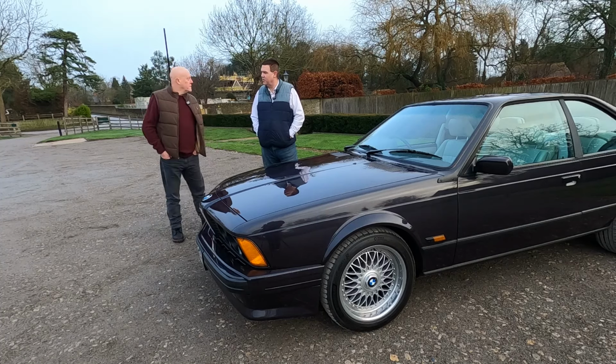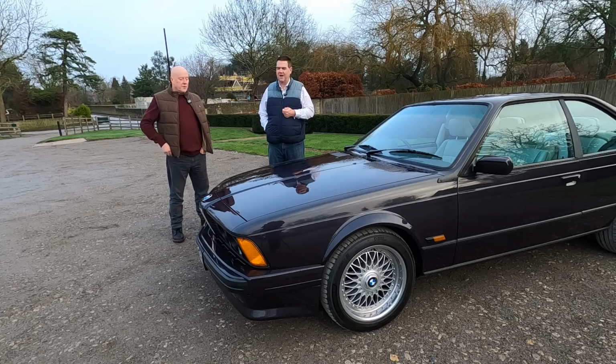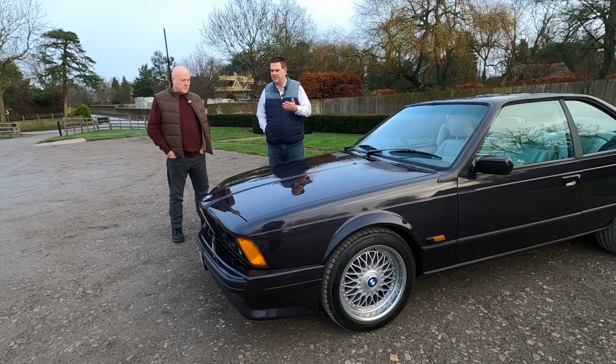I have to say, we're lucky on Classic Car Ninjas that we've had the chance to drive such a fantastic car. This is a good example, isn't it? A very good example. Perfect example. I think this must be one of the best in the UK. I haven't seen one better than this actually. This is lovely.